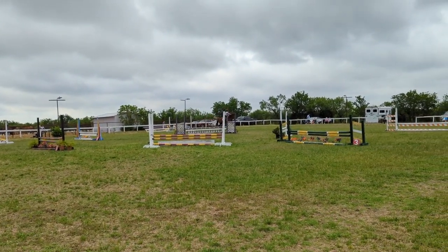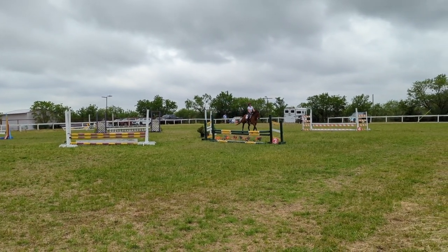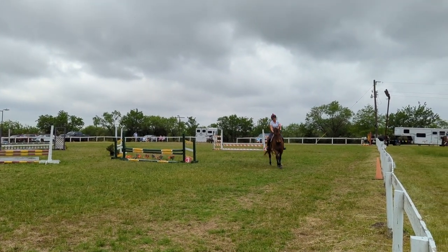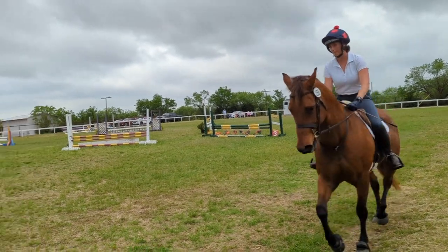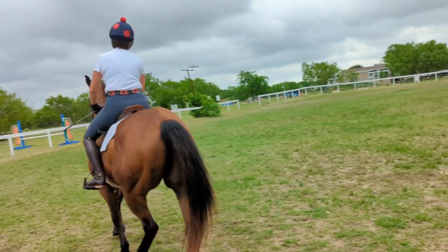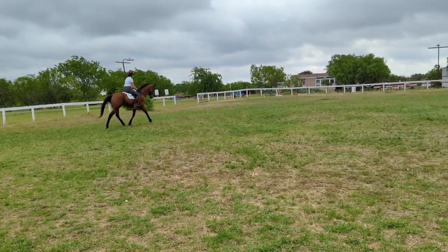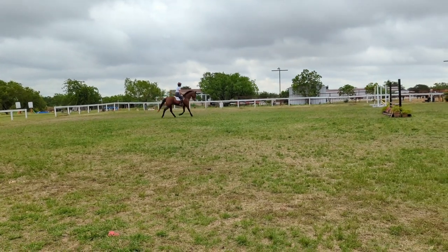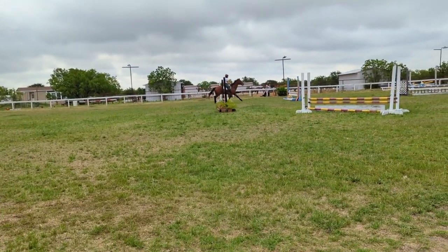And now for the fun part. 70 centimeters course. I was trotting him around. They're really cool at that show because they don't pressure you or anything. So I had a lot of time to just let him look. He's never seen flowers and spooky fillers or anything like that. So yeah, we just took our time and it was just wonderful.